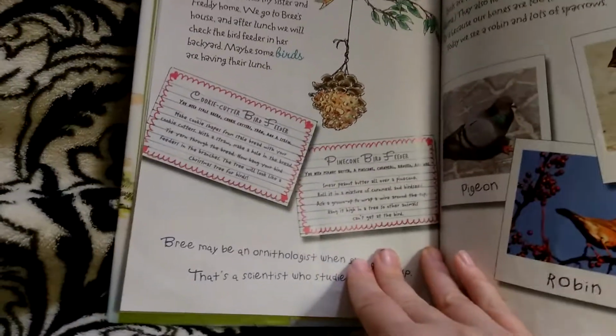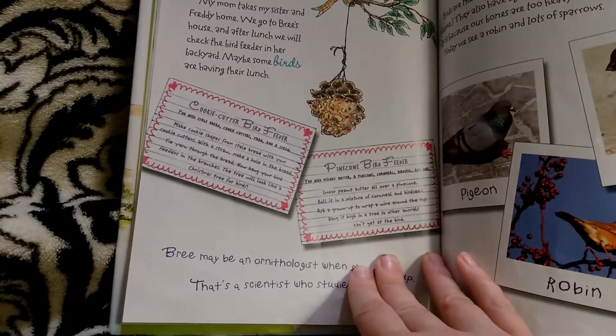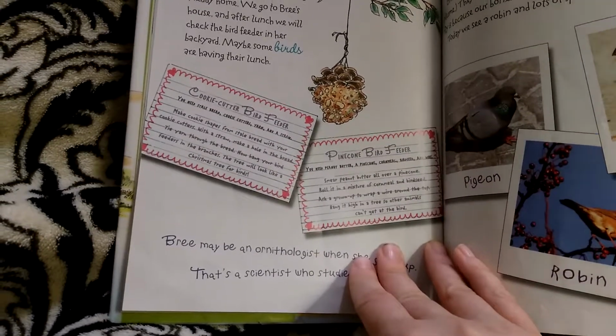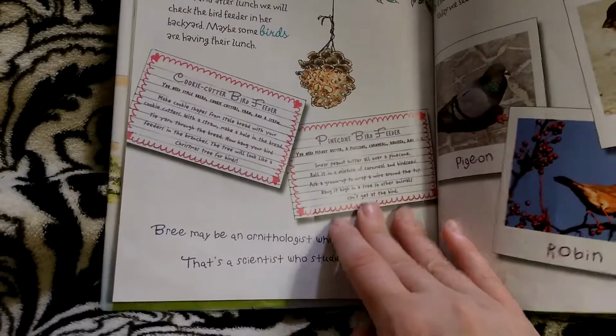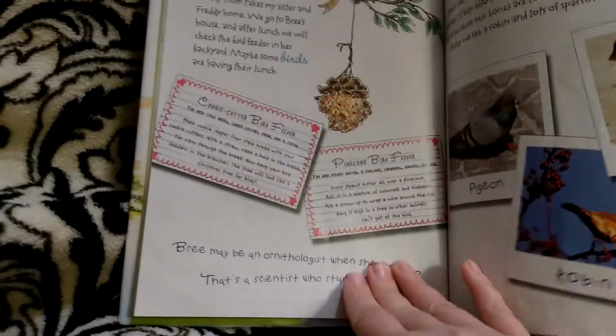Pine cone bird feeder. You will need peanut butter, a pine cone, cornmeal, bird feed, and wire. Smear peanut butter all over the pine cone. Roll it in a mixture of cornmeal and bird seed. Ask a grown-up to wrap a wire around the top. Hang it high in a tree so the animals can't get at the bird.